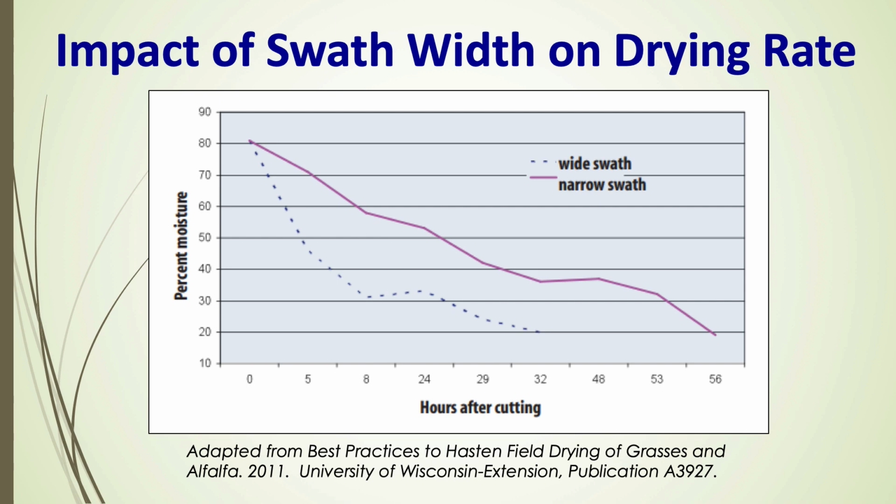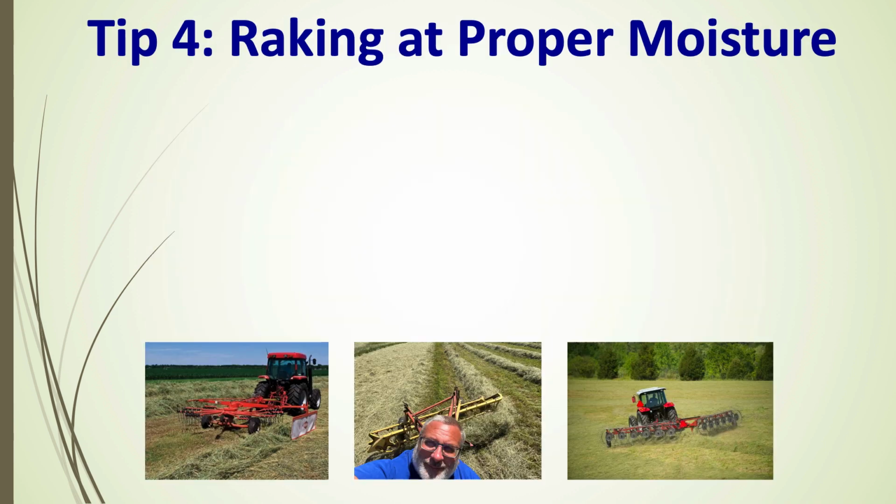If you condition a crop and you make a wide mowing swath, it's going to be like night and day for your curing time. So that's really 2 really important things to remember as you go home tonight.